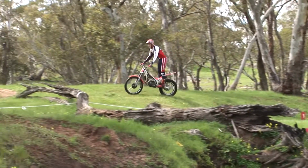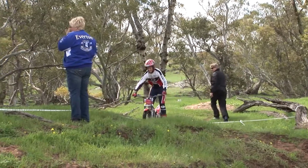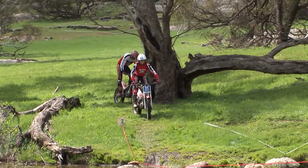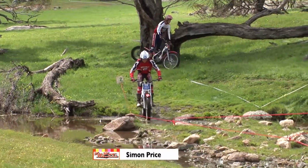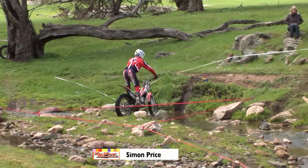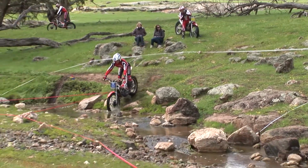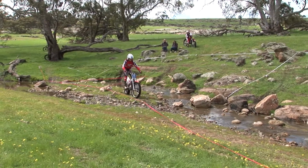You see his front wheel landed on the tape. Yep, if his front wheel had gone out of the tape, he would have copped 5 points, the maximum points he would have lost. Well, okay, this is Tim Price coming through now. Is that right? Oh no, Simon Price. There's a whole family that ride trials, and they're Beta distributors as well. So if anyone wanted information on them, they could just give the Beta distributor in West Australia a call and speak to one of the Prices.